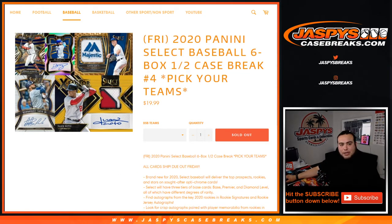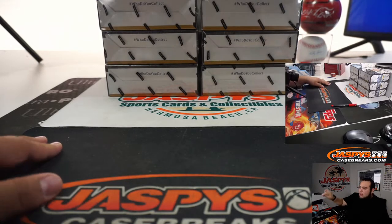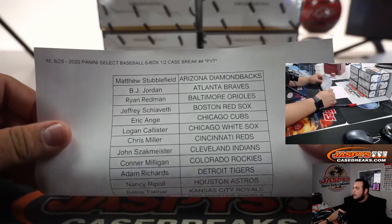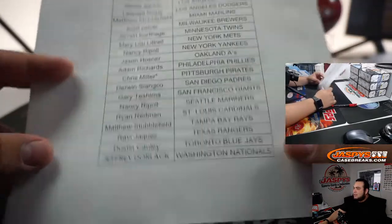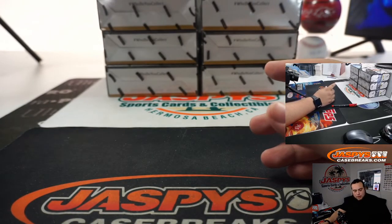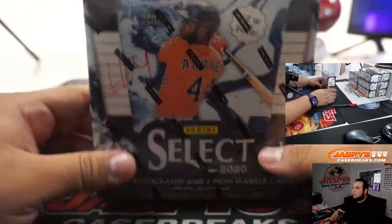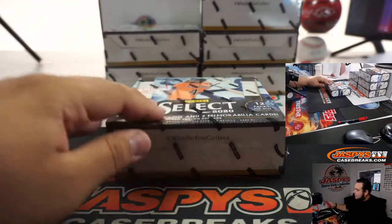2020 Panini Select Baseball just sold out. It is a six-box half-case break, Picker Teams number 4. So Joe must have done Picker Teams number 3, I believe maybe on Saturday, Friday or Saturday, either one. So the second half of the case is here. Looks like Chris got Lost by Mojo Pirates. So there you go, guys. And he wrote on the box number 4, and it was a stack. Six boxes. Good luck.